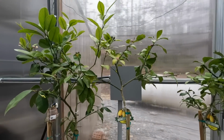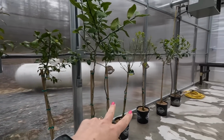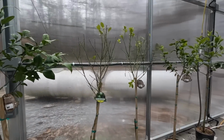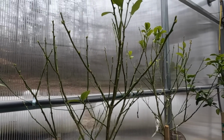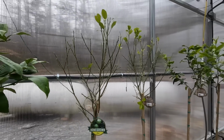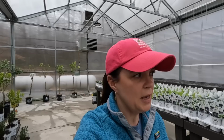So exciting. And then we have 2 Mexican lime trees. I don't know why they don't have leaves on them. Honestly, that's just going to be full disclosure right there. So yeah, they don't have any leaves, which is interesting. So gotta figure that one out to see what the world is going on with that. But let me come show you some other fun, couple of fun little things.